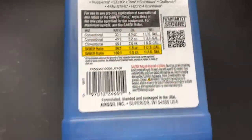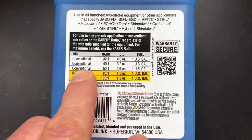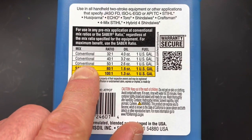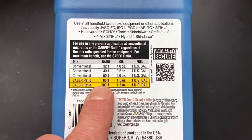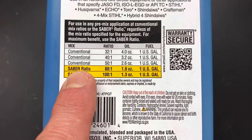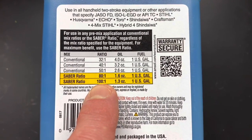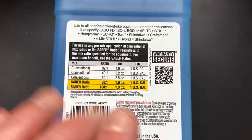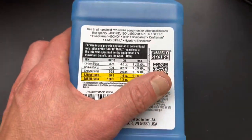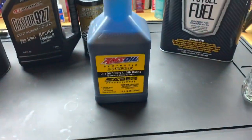Now look at this right here, y'all. 50 to 1. Conventional. This is the oil I use at 50 to 1. I'm not even using the Sabre ratios, which is 80 to 1 and 100 to 1. Now, people say, oh, this is only good for weed whackers and chainsaws and things of that nature.